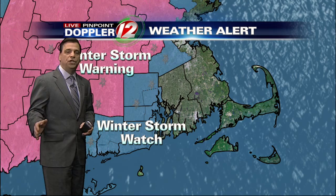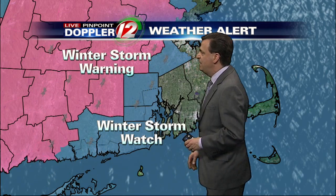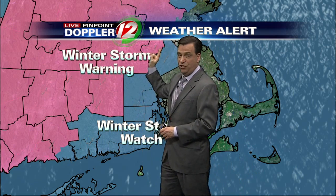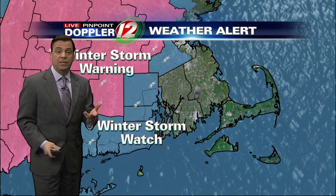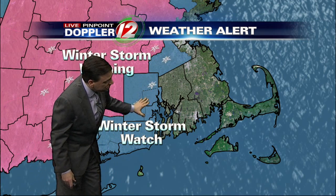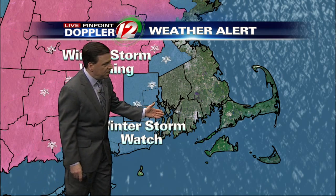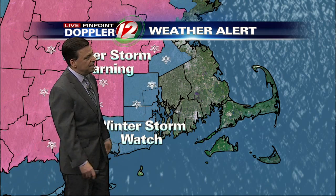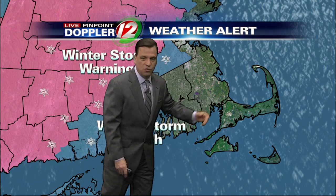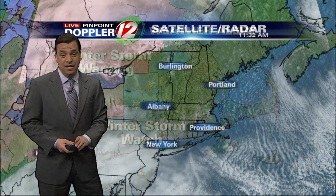All right, brand new watches and warnings. Winter storm warnings for the areas in pink. Quite simply, the warning means at least 6 or more inches of snow. The heaviest snow amounts would be in this pink area. Some snow, some accumulations in this light blue zone, just not as much as back here. So it's a winter storm watch for the areas in blue. It's all over Rhode Island with the exception of Narragansett Bay communities, and no advisories or warnings or watches in southeastern Mass, just for the simple fact that snow amounts here should be much less.